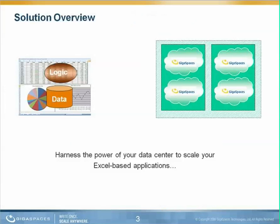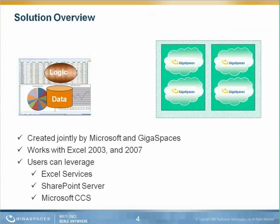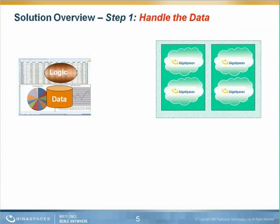This solution harnesses the power of your data center to scale your Excel-based applications. It was jointly created by Microsoft and GigaSpaces, so it works with familiar versions of Excel and the other services that you've grown familiar with from Microsoft. This is a two-phase solution.